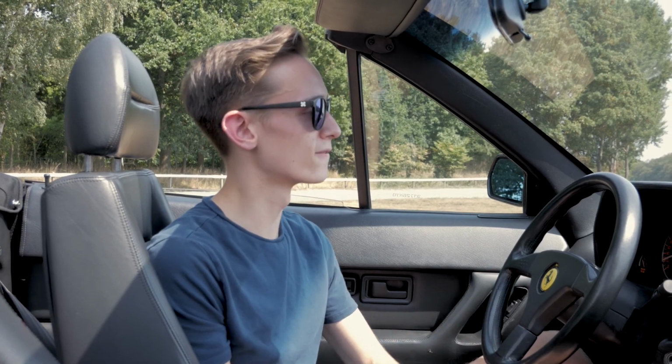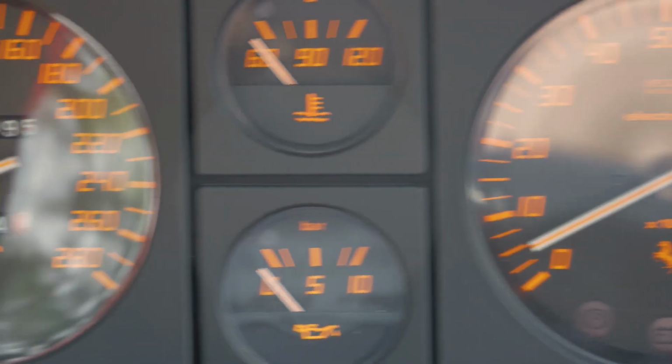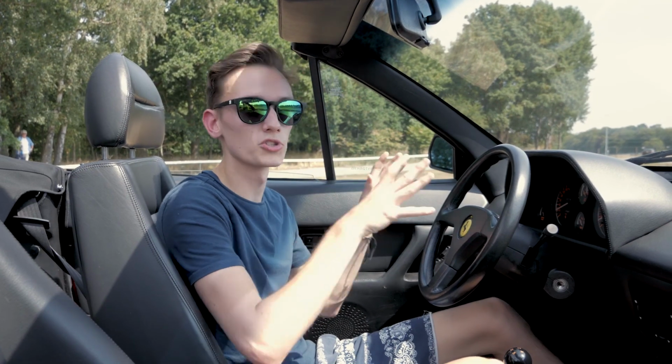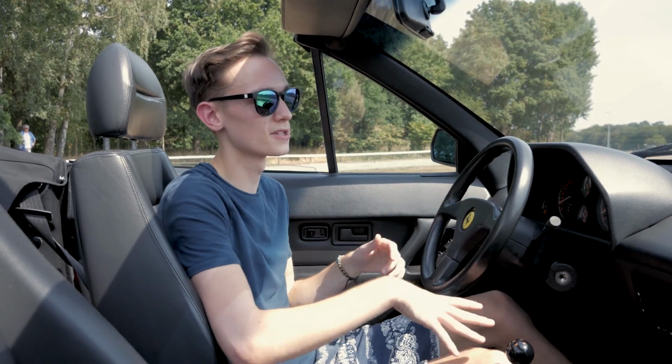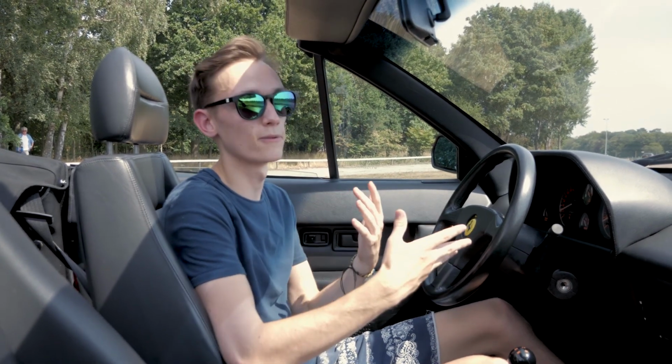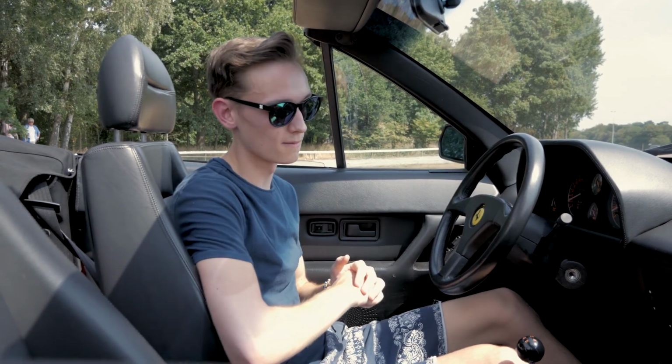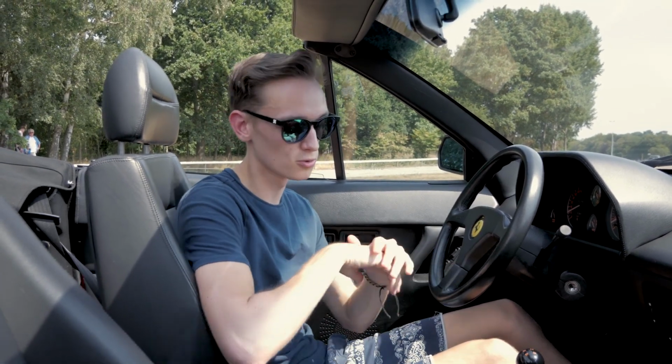I particularly love the very 90s style dash and dials there, and also the very 90s style radio system. So you may have noticed this is also left-hand drive, which means that the car has been imported from Italy. So actually it's the most original you can get. But let's talk about the center console down here.